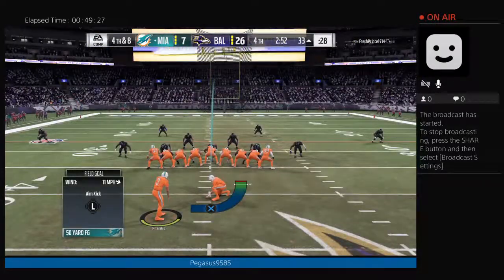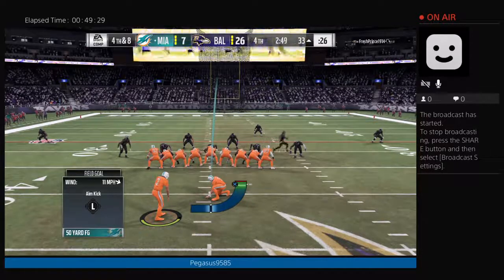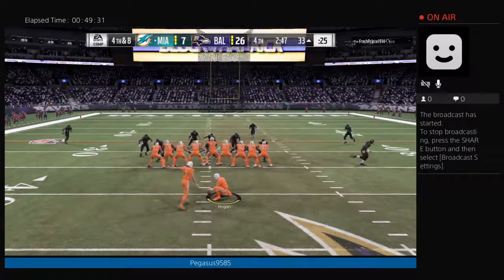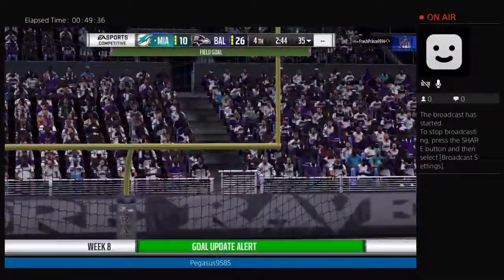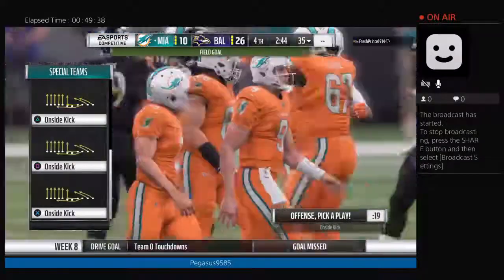Now it's Andrew Franks on for Miami. From the left hash, it's an even 50-yard attempt. And Frank's kick is good. And the drive will wind up yielding 3.